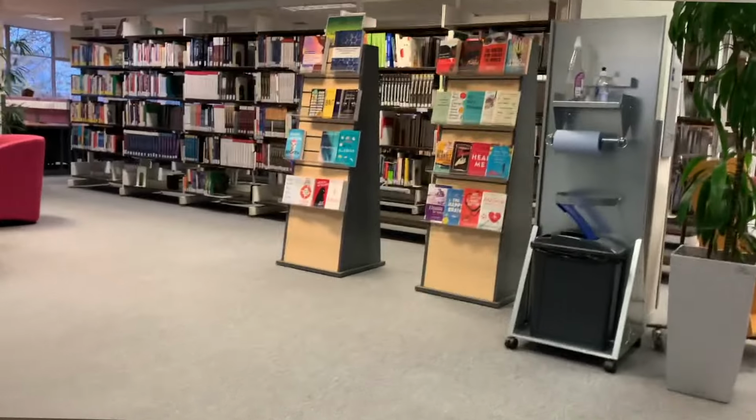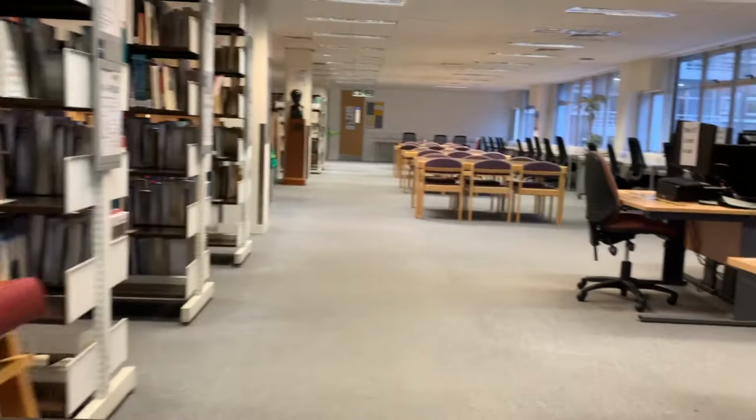It's got pretty much those divided desks. It's got some spaces where you can talk, you're allowed to have a conversation. So it's still pretty good. It's got all the main features that you really need for a library. And yeah, I go there to do some work.